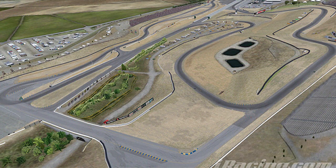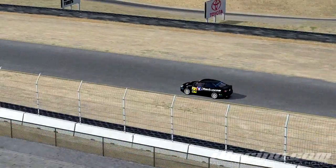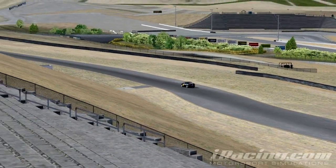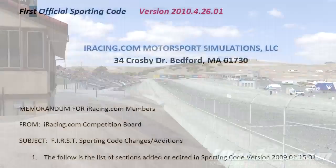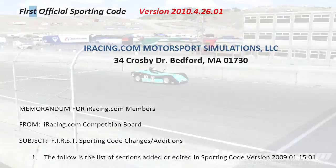He has some pretty rudimentary drawings that he did himself, but it tells a story. It makes a point. Yeah, it does. Exactly. It makes it easy to understand as well. Also included in the back of the book is the entire iRacing sporting code, which is a must read for any new iRacers. Definitely. And that's pretty much it.